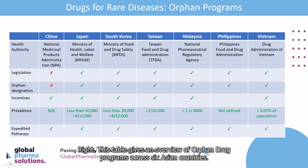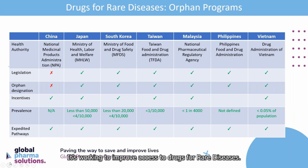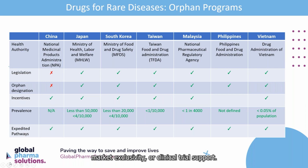Right, this table gives an overview of orphan drug programs across 6 Asian countries. I've included China as well. Although it doesn't yet have a formal orphan program, it's working to improve access to drugs for rare diseases. You'll notice the prevalence criteria vary quite a lot between countries. All offer various incentives ranging from fee reductions, taxation benefits, market exclusivity, or clinical trial support.